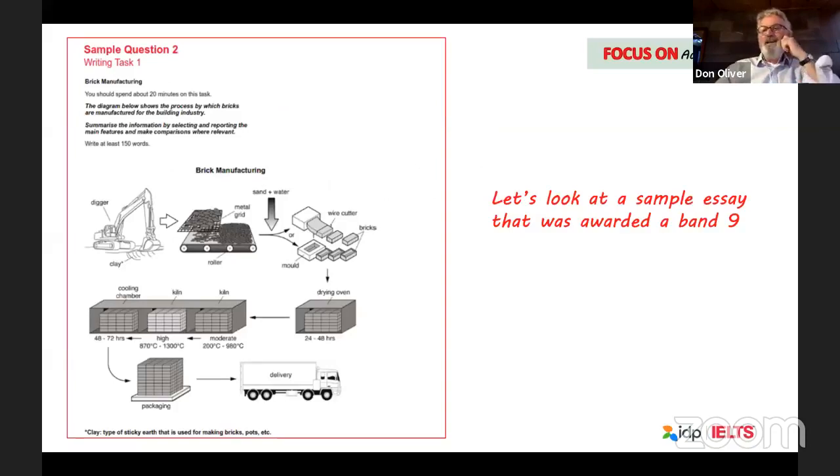Okay, so we're going to look at an essay, a Band 9 essay, that answers this task. Now, can you all see that task? This is in the material that you can download from IELTS.com. And this is a process, how to make bricks. Not just how to make bricks, but the process of creating bricks in order to supply them to the building industry.